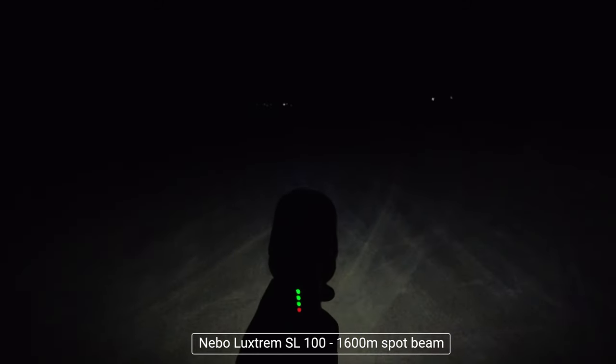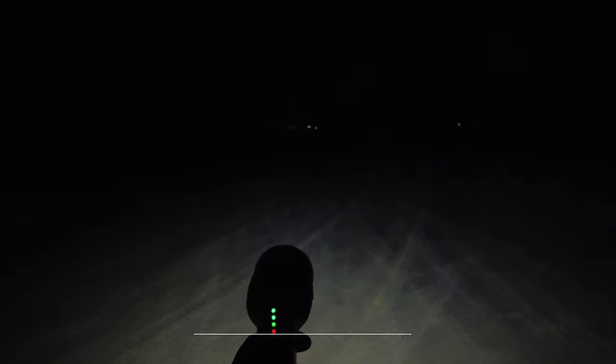Oh, the Nebo light. Very bright. I mean, look at this now. That's a normal spot. And now, have a look at this. I don't know whether you can actually see that, how far that goes. I use the light quite a bit on the trip.